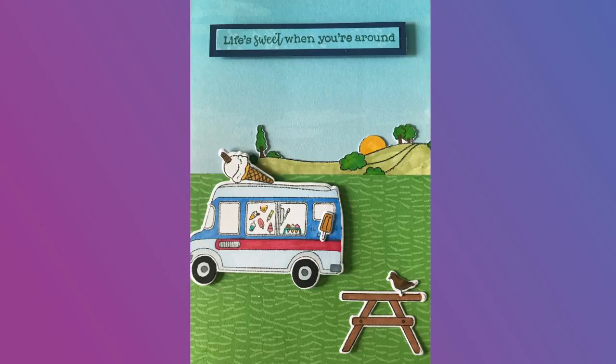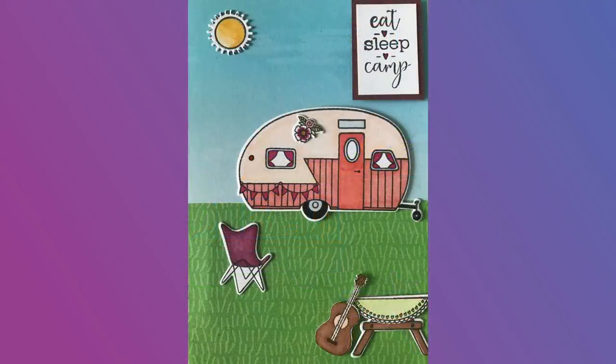They're lovely, aren't they? Oh, I love that. Look at that, even popping the ice cream on top of the van. Having that ice lolly just at the side as well. So it goes to show again how you can build upon the images like we've seen in the ice cream van. Look at that. Nice wee traditional camper. I love that stamp as well. Eat, sleep and camp. Really good.